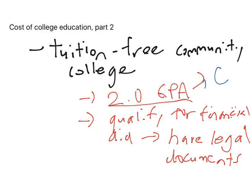That also means if you have a B in one class and a D in another class, that might still count. So tuition-free community college allows you to earn your associate's degree without having to pay most of the cost.